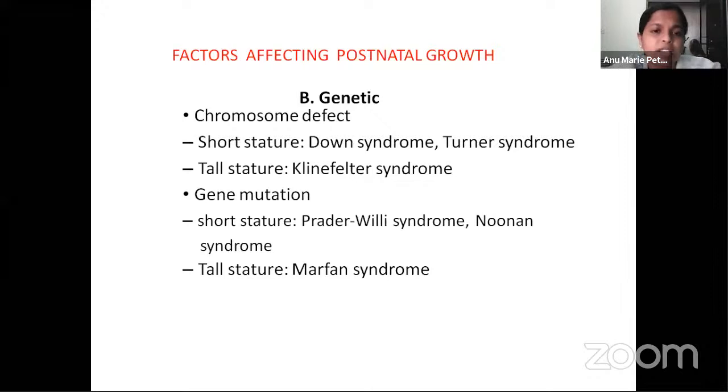So what is the difference when we mention chromosome defect and gene mutation? They are two different things. You know, genes are very, very, very small things. Chromosomes, we have only how many? 46 chromosomes. Any increase or decrease in number will make a lot of problems. One of those is trisomy 21, where there is an extra copy of chromosome 21. So that is Down syndrome.